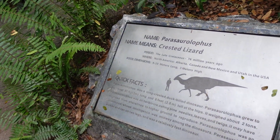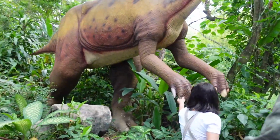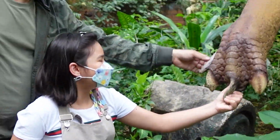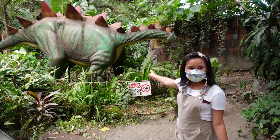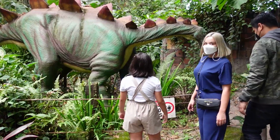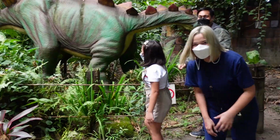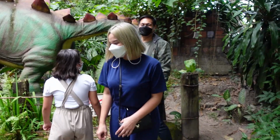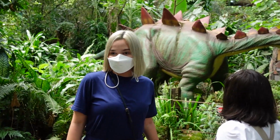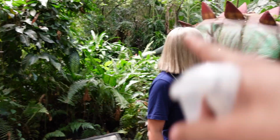Maybe if you want to touch the dinosaur, you can do so. Yeah, it's squishy. The nails are squishy. That's Stegosaurus, right? Yeah, very good. That one is Stegosaurus, the roof lizard, a dinosaur also considered as one of the dumbest dinosaurs. Yes, ma'am. Because the brain size of Stegosaurus is the same as the size of a peanut or a walnut only. And he has 17 bony dorsal plates po, the ones at his back. And he has 2 pairs of spikes at the end of his tail.